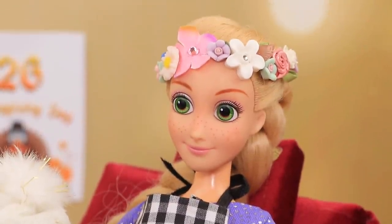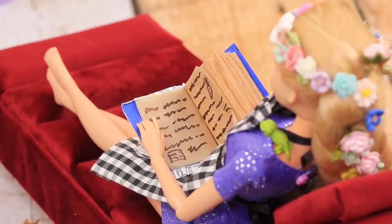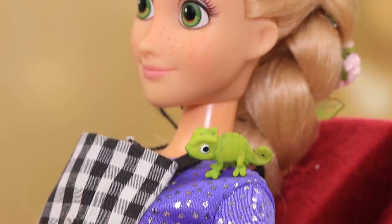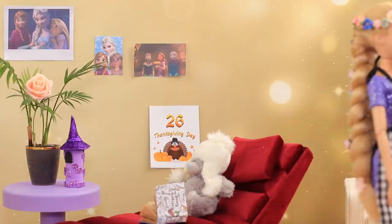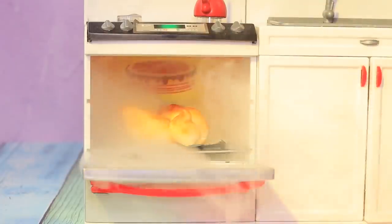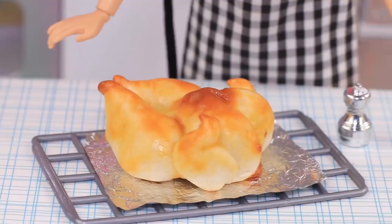Rapunzel decided to check how long she has to keep it in the oven. Luckily, she always has her recipe book with her. There are so many interesting things in here. Oh, time went by so quickly. It's time to take it out. The crust looks perfect. I did it. Now we have a turkey.